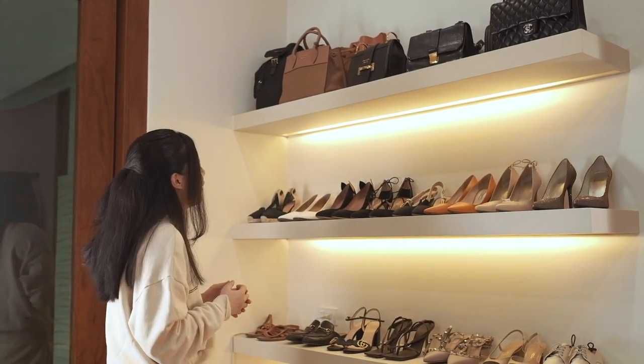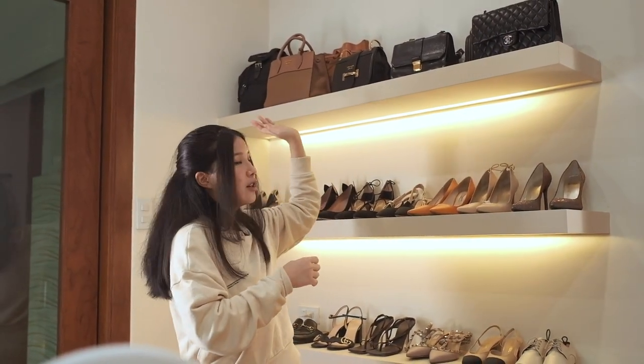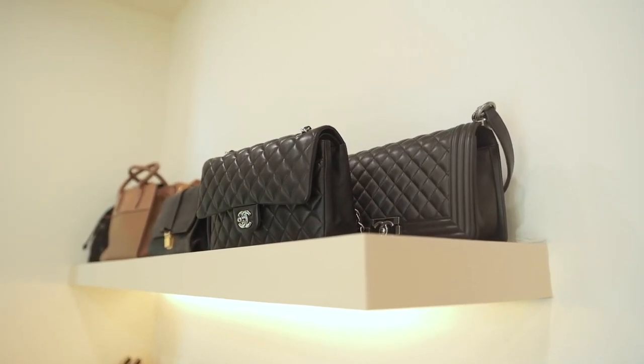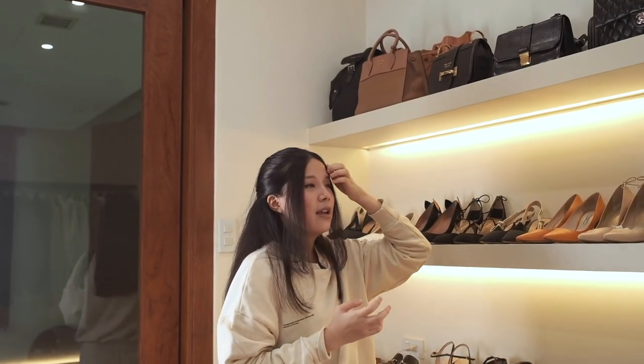Most of the stuff I've purchased myself, but two bags here were gifted to me. Yes, you can guess which one. So those bags were gifted to me. And then this side, all the things I have purchased myself.